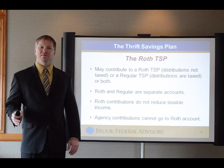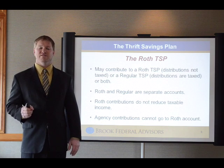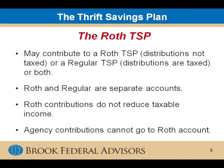Another new option available to the TSP participants in the last couple of years is the Roth TSP. You can contribute to a Roth TSP or the regular TSP and specify the amount you want to go to each portion. A Roth account goes in as after-tax money, so you do not get a tax deduction for it now, but is untaxed when it comes out and when you withdraw it, including any earnings on the amount you put in. A traditional TSP is tax deductible when you put it in, so you don't pay income tax now, but any amount you take out in the future will be taxed at income rates.